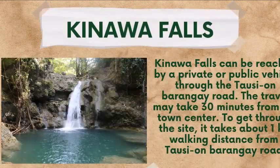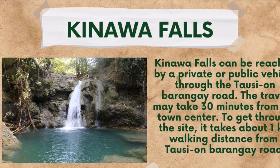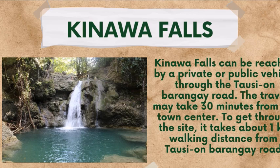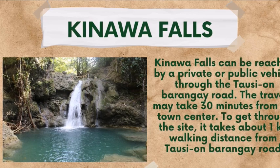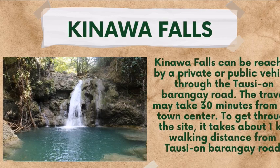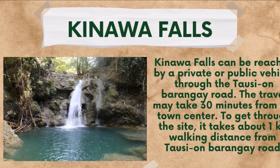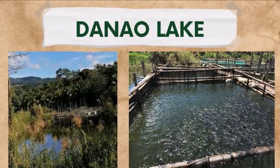Kinawa Falls. The place is surrounded by bamboo and a variety of forest trees. Rock formations are also visible in the area. The name of the waterfall is based on its physical feature, wherein the rock formation under the waterfall's pool resembles a kawa.